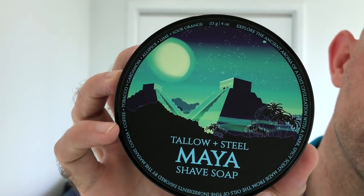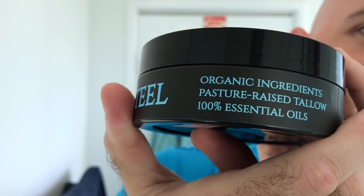Tallow and Steel, Maya. Organic ingredients, pasture-raised tallow, 100% essential oils. I love that, I think that's great. It's one thing I've noticed with pretty much every Canadian artisan out there, whether it be Sean making his aftershaves or soap makers, they tend to stick to essential oils. It's all organic, premium produce. They don't use anything cheaper. I'm not saying that's worse or better, I'm just saying that's the way it is for them, and I think that's great.